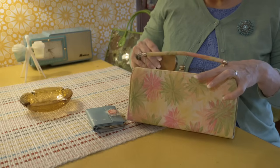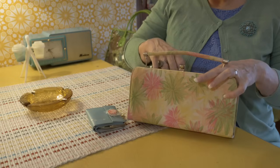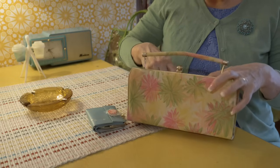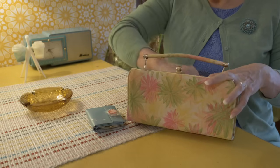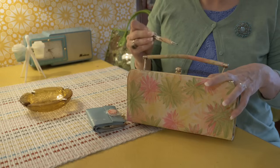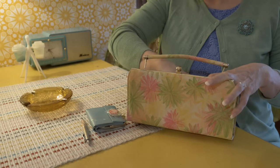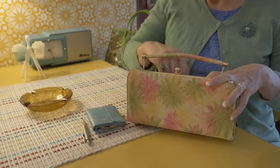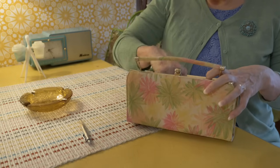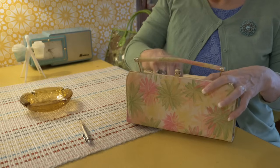See, where's my pencil? Looks like I don't have a pencil today, but I do have my trusty pen. So, here we go.